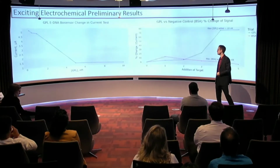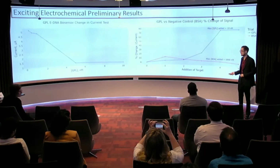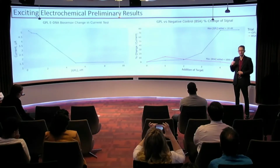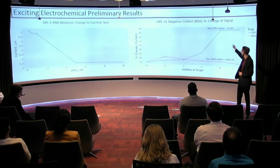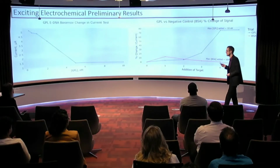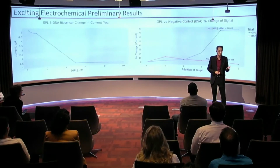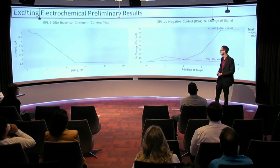So we did a negative control with bovine serum albumin, or BSA, and we're very happy to say the BSA had no significant change. So what you're looking at now is a percent change in the magnitude of that current. And we saw a pretty decent change, about 80% with GPL, but less than 5% with BSA, and we actually used 100 times the BSA molecules. So this tells us our sensor seems to be very selective and specific. Again, this is one test, so we need to make sure it's reproducible before we can draw any definite conclusions.